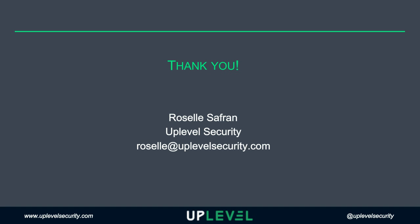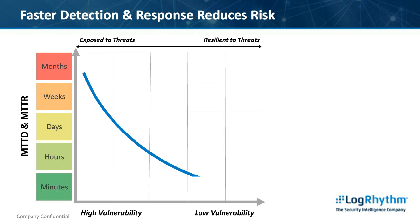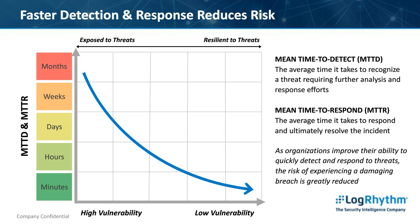And as Roselle really pointed out, there is no magic technology that's going to do this. That just, out of technology, suddenly appears a SOC that's fully functional and delivering the right organizational value. It really is the confluence of technology and innovation, but how that optimally brings together people and process to realize faster detection and response within that security operations center.